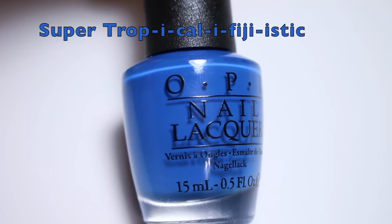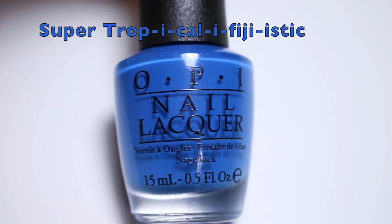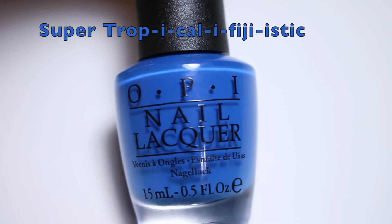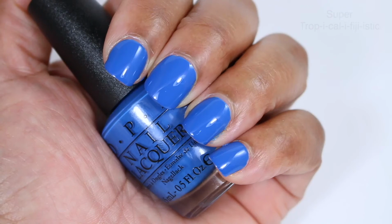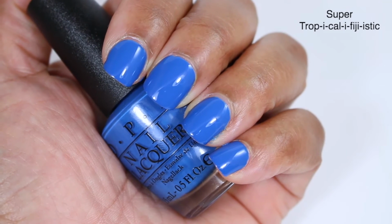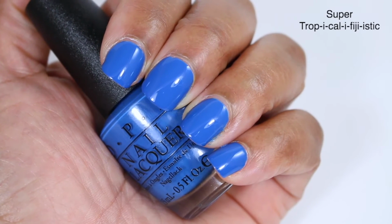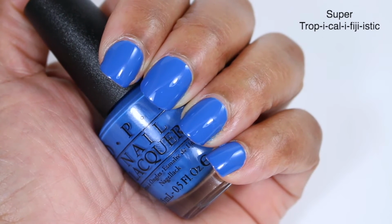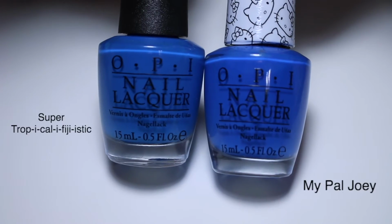Next up is the polish with the ridiculous name, Trop-i-cal-i-fiji-istic. OPI described it as simply sea and sky. Like I said before, I love blue polishes, but I really love this one. It's just so buttery and creamy, and it applied so smooth. It ended up being my favorite of this entire collection.